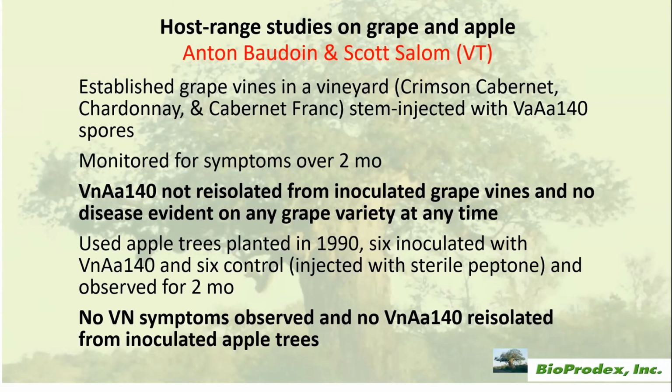And then trees in an apple orchard that were planted in 1990, so they are mature old trees, were inoculated, 6 for inoculated treatment and 6 for control. And again, observed for 2 months. Here again, no Verticillium symptoms were observed, and the fungus was not re-isolated from inoculated apples. The TOH plants, of course, showed the disease. Next slide.